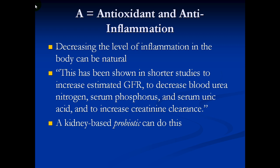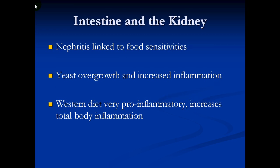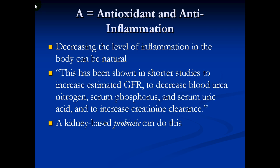One is a kidney-based probiotic. And why does this work? You have toxins that accumulate in the intestine, even in stage 3 chronic kidney disease. Let me give you a couple concrete examples of this. I had one show called The Heart Kidney Connection, and I'm going to use the names of the people because they were on the air, so I'm not in any way violating HIPAA.